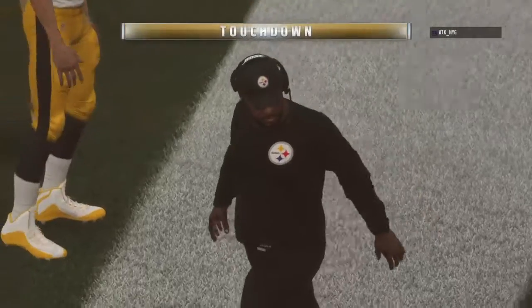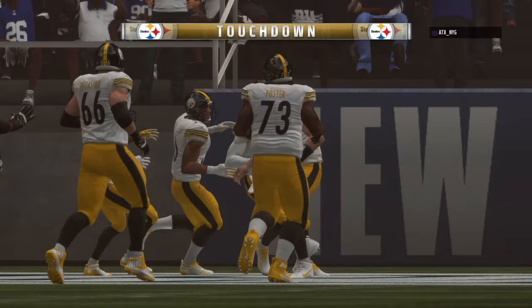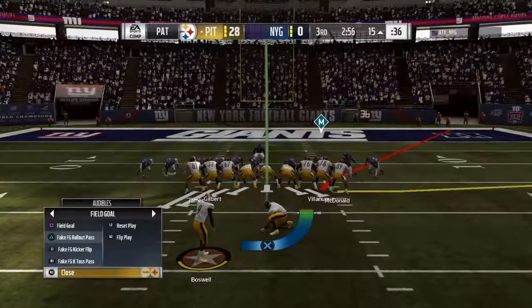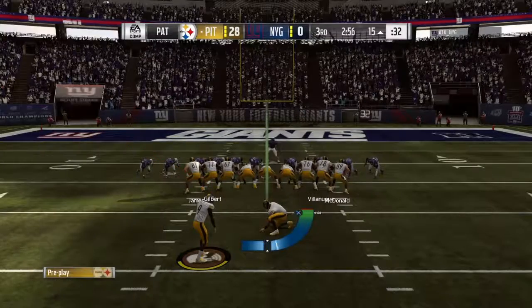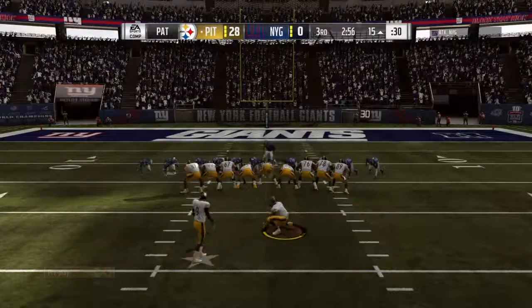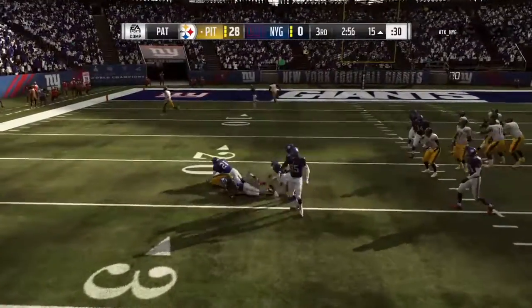And he's in for 6 and a Steeler touchdown. Ben Roethlisberger taking it in from 4 yards out. And the Steelers find a way to stretch their lead. Oh, they flip it to the kicker. He looks like he's going to throw it.